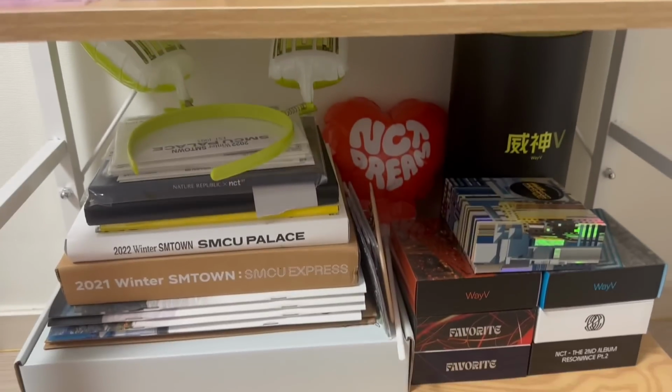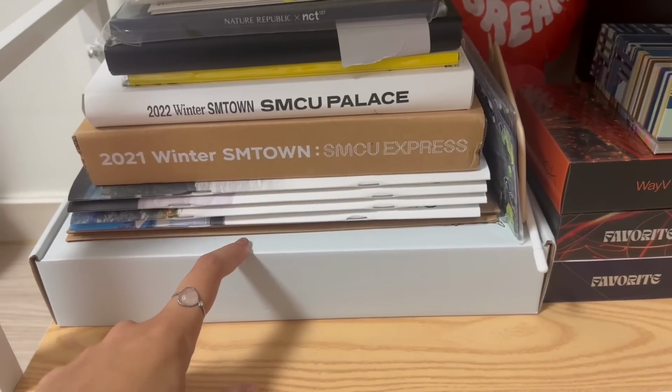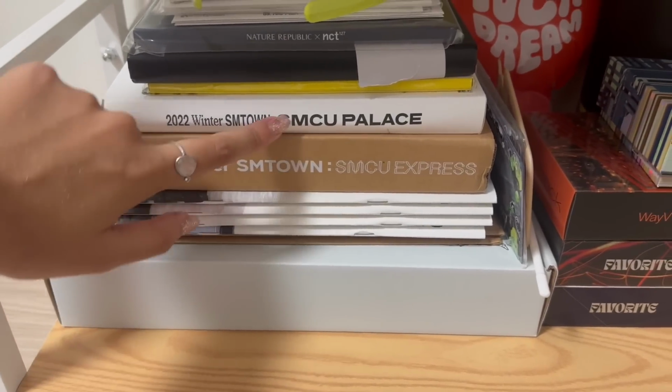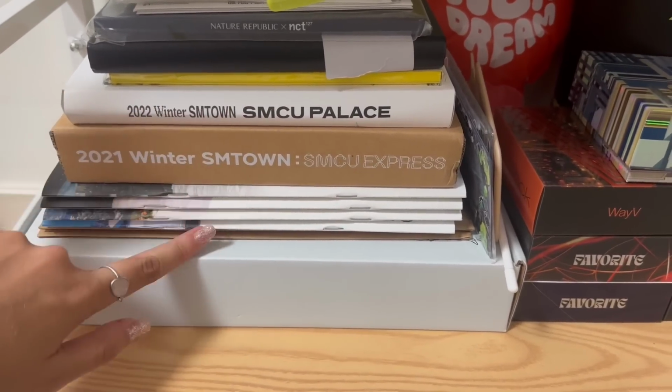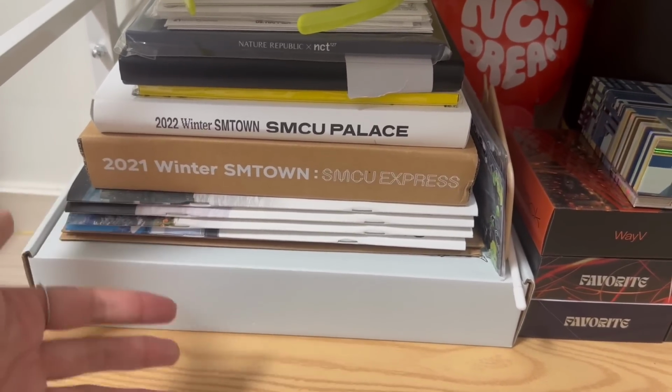But yeah, we move down here. We have just miscellaneous things. So this is the NCT Dream 2023 season's greetings. We have all of the winter SM Town SMU stuff here. I have every single one. So I have the Dream, the 127, the wavy, and the Sungchan Shotaro version.